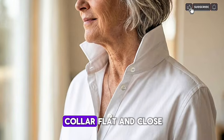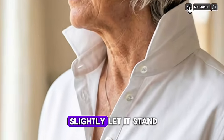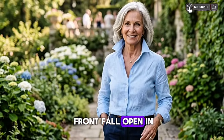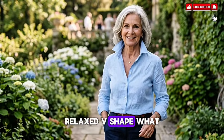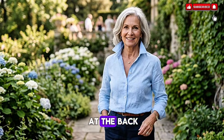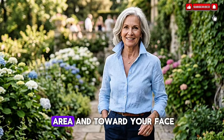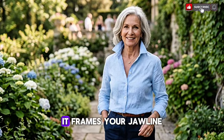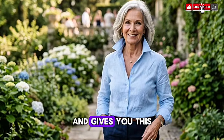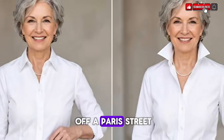Instead of leaving your collar flat and closed the way most women do, flip it up. Just slightly. Let it stand up at the back of your neck, and then let the front fall open in a soft, relaxed V shape. What this does is absolutely brilliant. That slight upward collar at the back creates a visual line that draws the eye upward, away from the neck area, and toward your face. It frames your jawline, creates the illusion of a longer neck, and gives you this effortlessly chic European energy that looks like you just stepped off a Paris street.